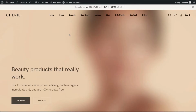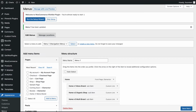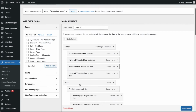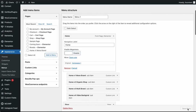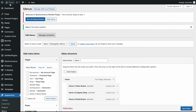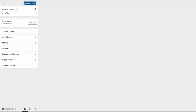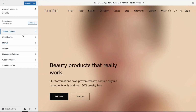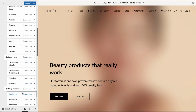how it will look like. So here it is. I can see that now it's a mega menu. Okay, so let's go back, let's revert our changes. Let's make it default menu, save changes. Okay, let's go back to our customization panel by clicking on customize link on top of the screen, and we were here. So we've set up our menu.